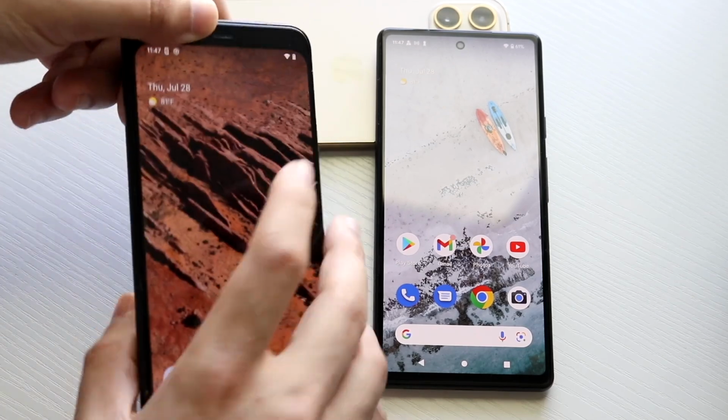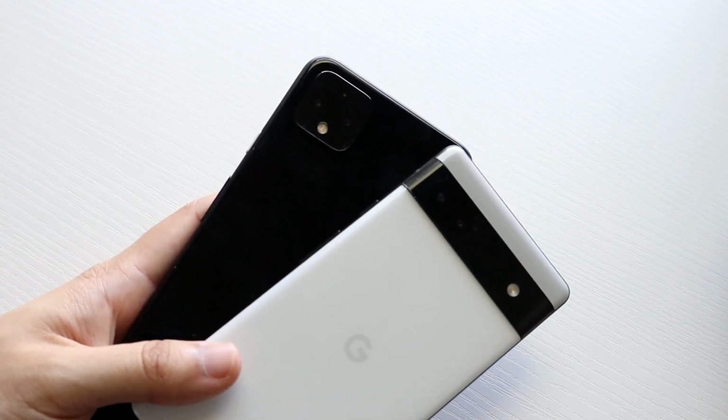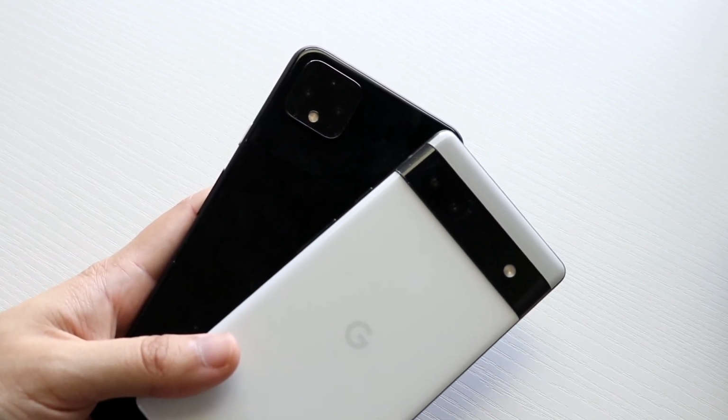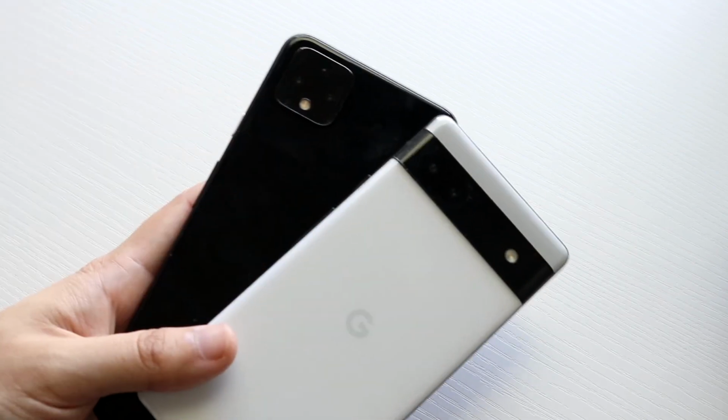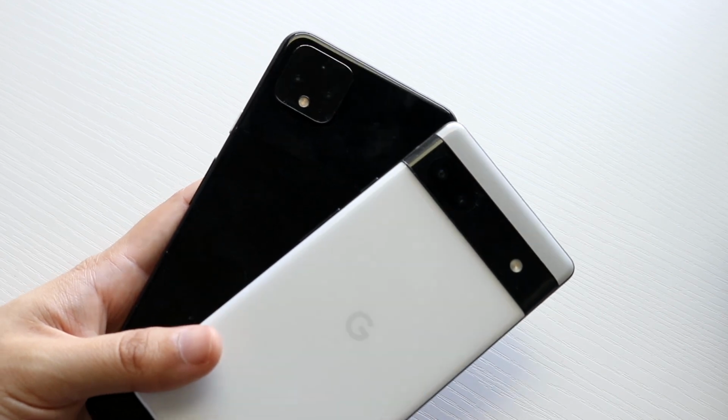So that kind of covers it from the speed performance standpoint. In terms of the cameras, kind of a little weird thing too. Both of them have dual camera setups, but they are completely opposite. The Pixel 4 XL had a wide and a telephoto lens, where the Pixel 6a had a wide and an ultra wide sensor. So kind of complete opposites.